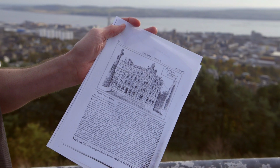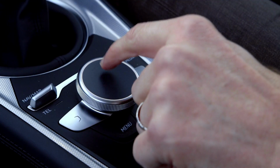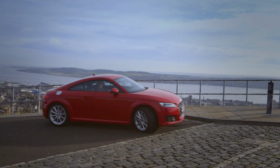He also worked in Dundee for a firm called the Northern Assurance Company. And here I have a copy of a newspaper article from 1896. So what I'm going to do is plumb Commercial Street, which is where this office was, into the Audi sat-nav and see if I can recreate this actual picture. Oh, the routes are being calculated.